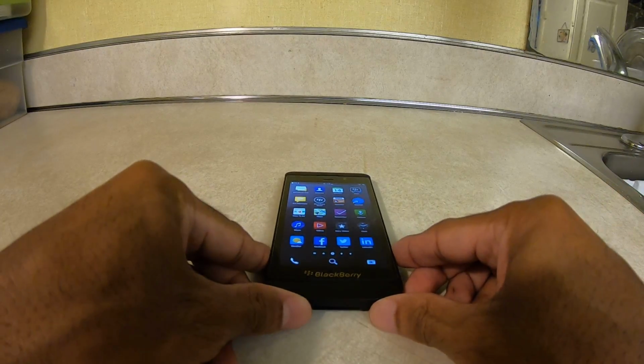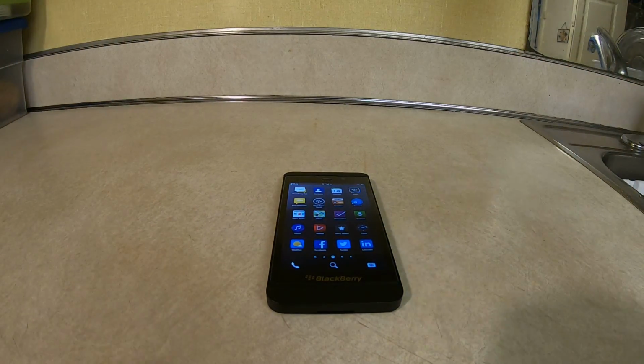But yeah, that's all I have for now. Let me know what you think about the BlackBerry Z10. You can probably grab one of these phones for about $100 now.